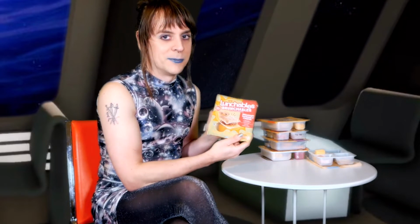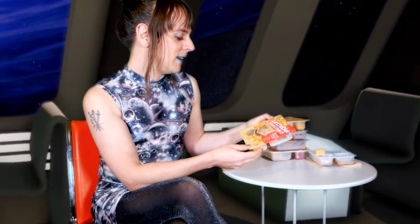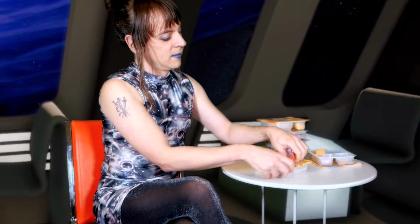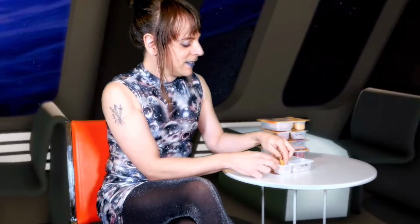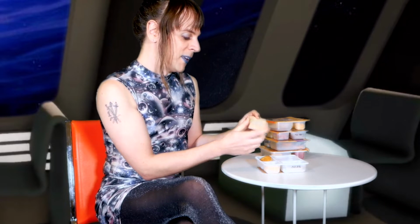Kind of want to try something a little more exciting. And it's a Brunchable. It's a breakfast sausage and cheese. And it comes with a muffin. There's a little muffin in here, which is really fun. We got that little cheese block. I believe these are sausage. And then there's this hearty little piece of bread that very much resembles MRE kind of bread.